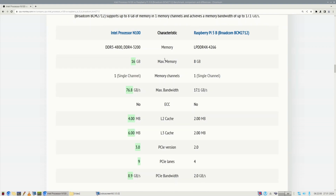Now let's compare the Intel N100 characteristics. The maximum supported RAM we have already mentioned, but this is more important: it's the memory bus. We have the maximum bandwidth that the memory bus can run. We can see that the Intel N100 processor also supports DDR5 RAM, and I believe that this value is for this kind of RAM. I'm not sure whether we're getting this with the cheapest PCs, but DDR4 RAMs are a little bit slower, so you've got 76.8 gigabytes, while you can see here that Raspberry Pi 5 BCM2712 only supports DDR4 RAM, some kind of version of it.